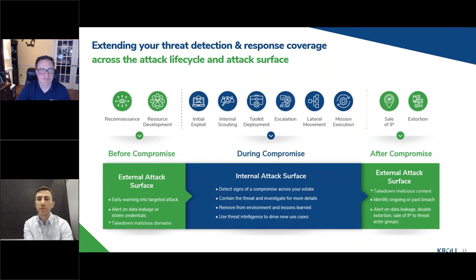Now, this is another taxonomy that we use within Kroll, just to expound a little more on some of the phases happening in that center column there, when an attack is in progress. This assumes an exploitation has been successful. There are several fairly common steps that happen next within that.